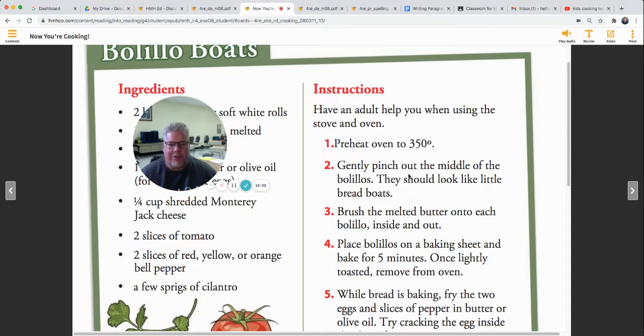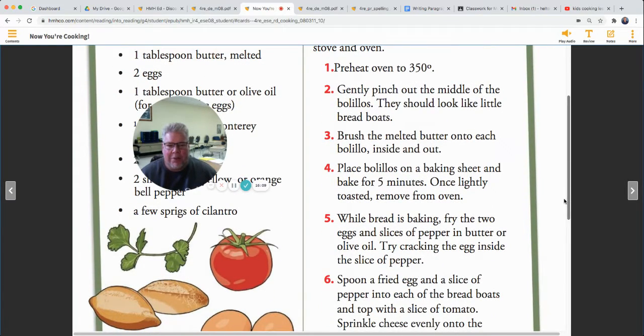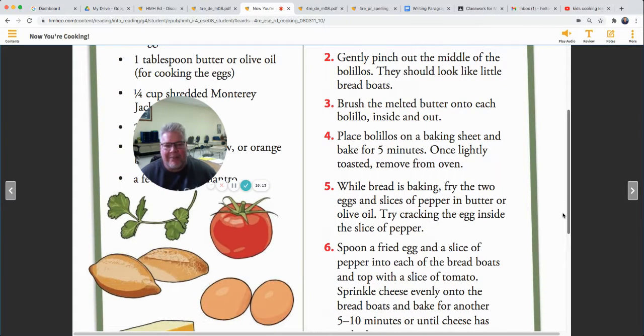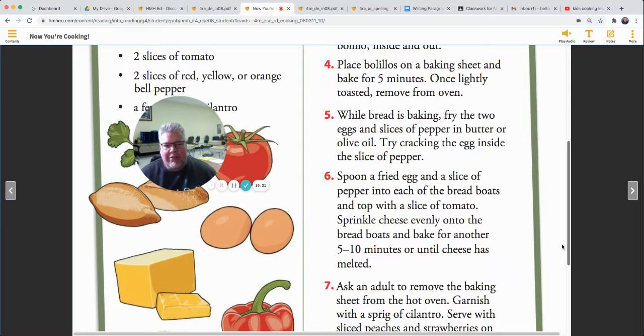Preheat the oven to 350. Gently pinch out the middle of the bolillos. They should look like a little bread boat. Brush the melted butter onto each bolillo on the inside and out. Place bolillos on a baking sheet and bake for 5 minutes. Once lightly toasted, remove them from the oven. While the bread is baking, fry the 2 eggs and slices of pepper in butter or olive oil. Try cracking the egg inside the slice of pepper.